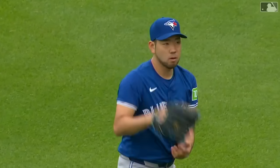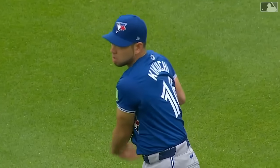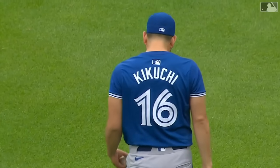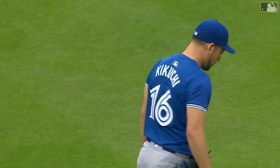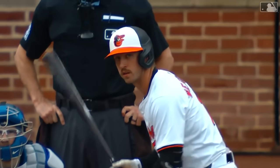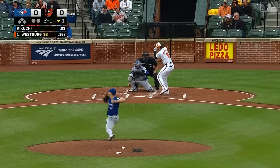This, to me, could be a day that Yusei Kikuchi adapts the other way and goes to that electric fastball. He had a lot of life on it in his last start against Minnesota. I think he can go either way, too. If he needs to spin it, he can. If he needs to go heavier fastball, he can do that, too. Jordan Westberg's going to open things up in the bottom of the first.